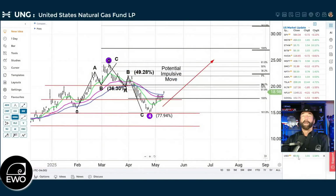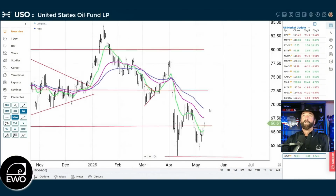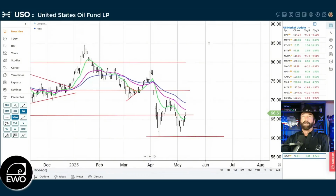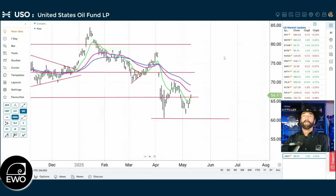Looking at oil, and in my travels over the past couple of weeks, I can tell you that there are a lot of cars on the road, a lot of vehicles, and we're moving into peak driving season. It's nice to see oil ticking down a little bit. We do have a little bit of move back up. We got back above the 10-day moving average in today's move. I still think this area between 60 to 65 and 80 is going to be the sweet spot.